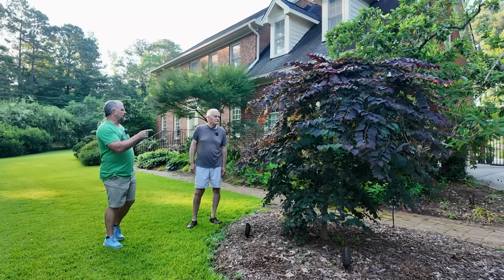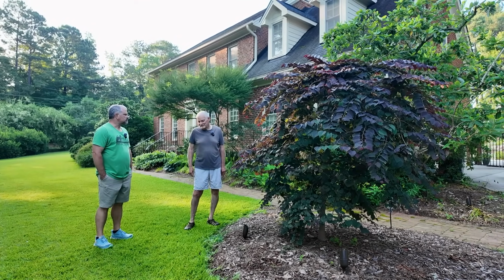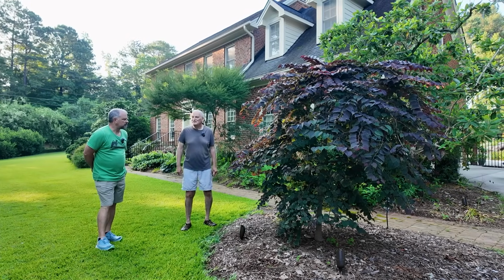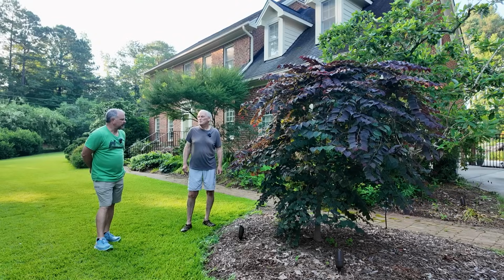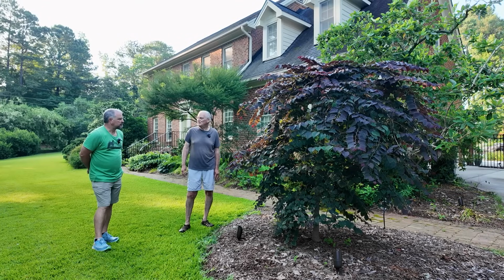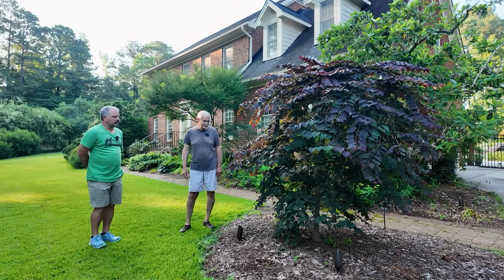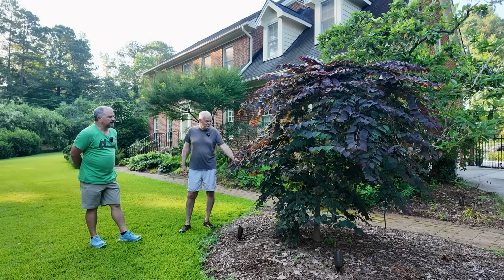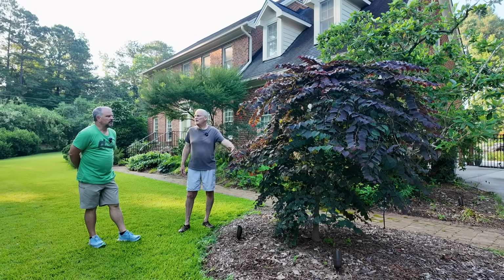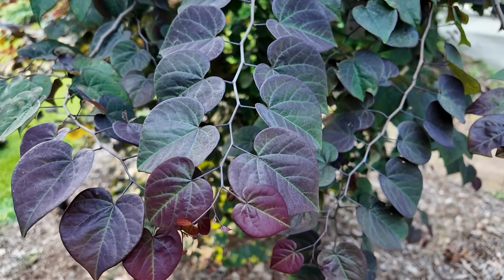So this is one of your latest and greatest. Tell us about this one. Correct. I started about 15 years ago, trying to develop a series of more compact redbuds using a variety called Ace of Hearts, which was discovered in North Carolina some years ago, as a parent. And this is a new release. Really, this year is the first time trees will be available. This is called Amethyst Falls.